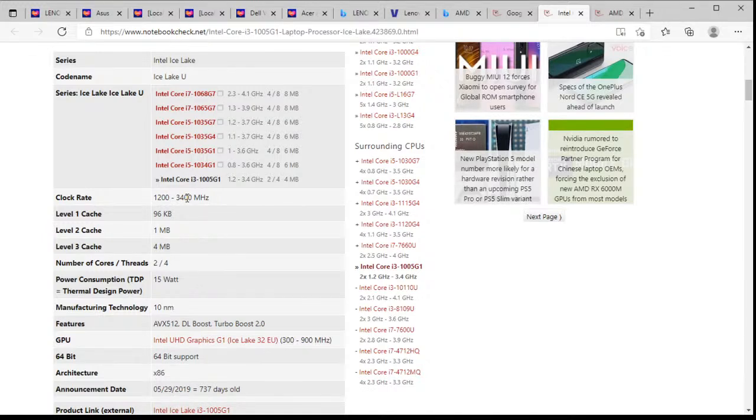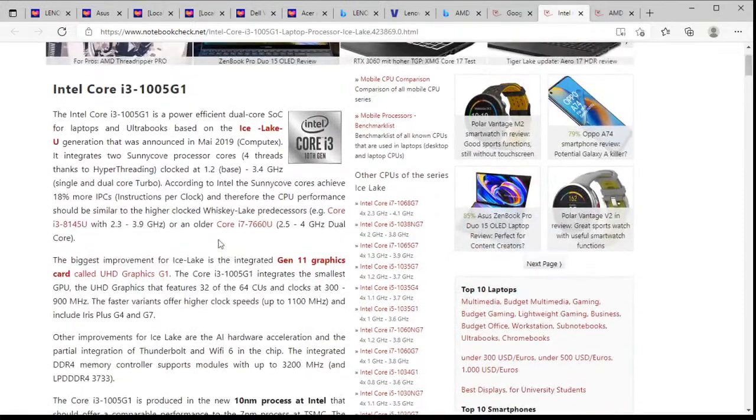Bakit ganun? To explain kasi, ULV processor pa rin siya. Ito, Ice Lake U, ang codename niya. Kung nakikita nyo tong U or G series ngayon sa Intel, it is actually meant for a lower TDP. Kaya mapapansin nyo, 15 watts ang kanyang power. It's still 2 cores, 4 threads, 4 megs of cache. But it can turbo boost to 3.4 GHz, which is more comparable to an i7 7th gen ULV. Ayan. Comparable to sa ganitong processor.